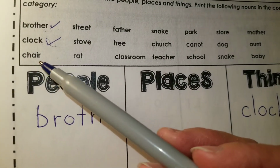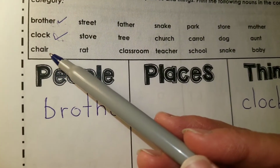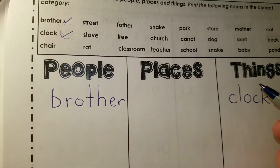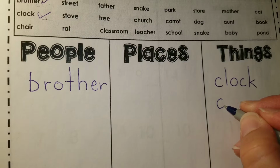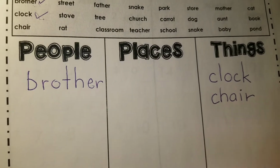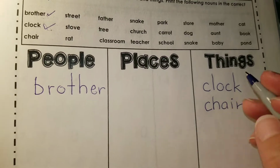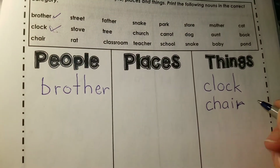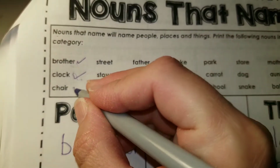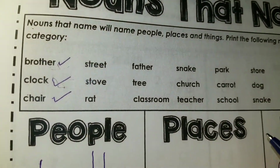Now we put a check mark, or you can cross out or X out the word if you want to. Our next one is share. Share. Is it a person, a place, or a thing? Share is actually a thing. Share. La silla. Share. And this is letter R. Okay. So now we can put a check mark or cross out the word if you want to.